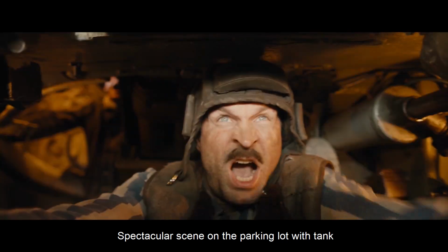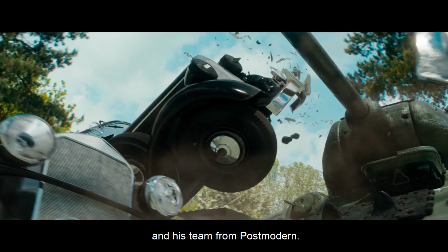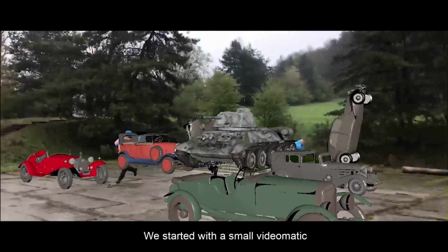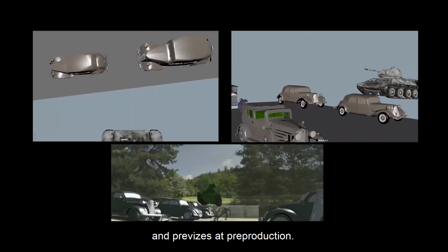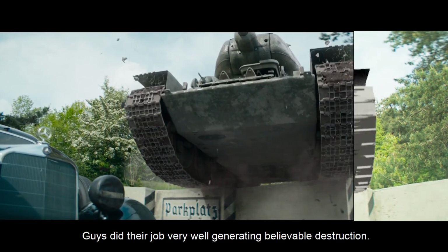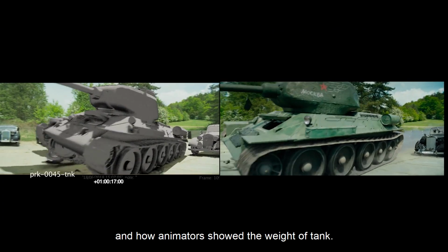Spectacular scene of the parking lot with tank damaging cars was done by Bogdan Olennik and his team from Postmodern. We started with a small Visumatic and previsors at pre-production. Guys did their job very well, generating believable destruction. The director liked the final animation and how animators showed the weight of the tank.